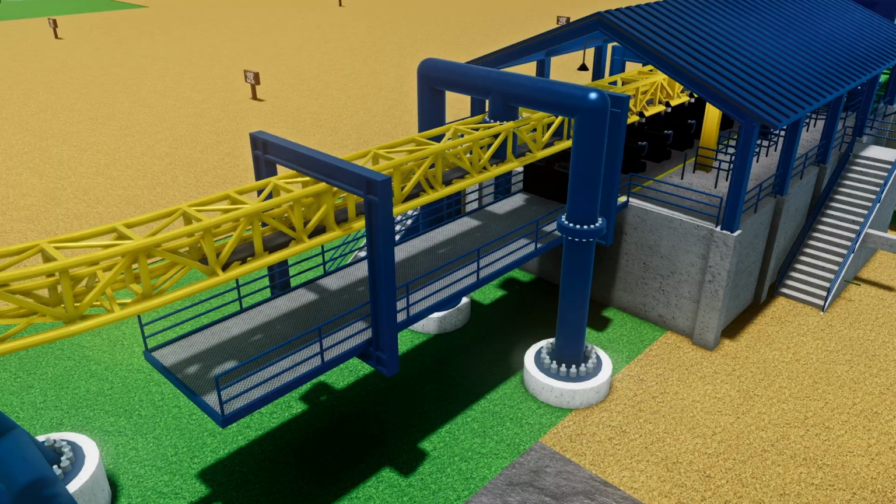When you are finished, make sure to build supports on both the spikes and catwalks around the launch.